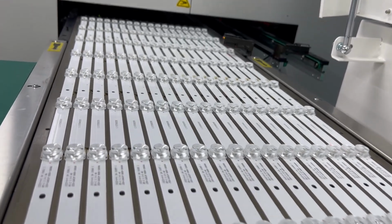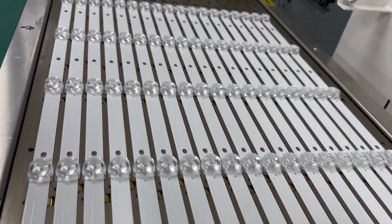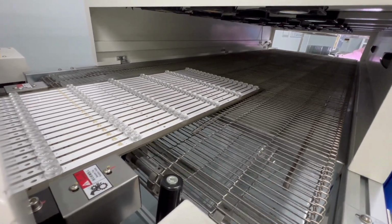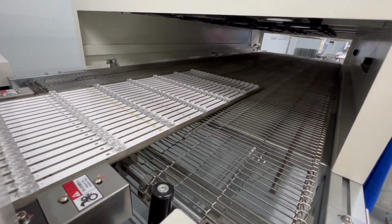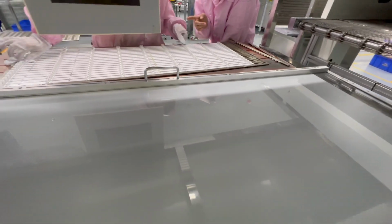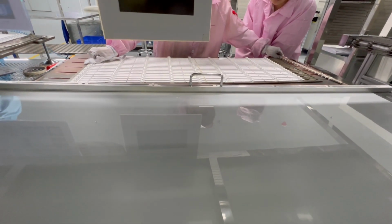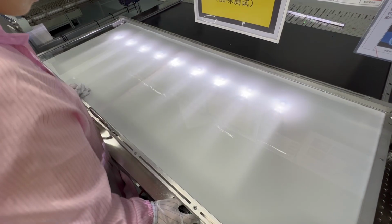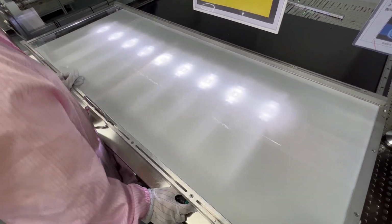Our company understands that different TV models and brands may have specific requirements. We offer custom options that allow TV manufacturers to tailor products to their exact needs. This flexibility can include some variations in product lengths, color temperature, brightness, and other specifications.